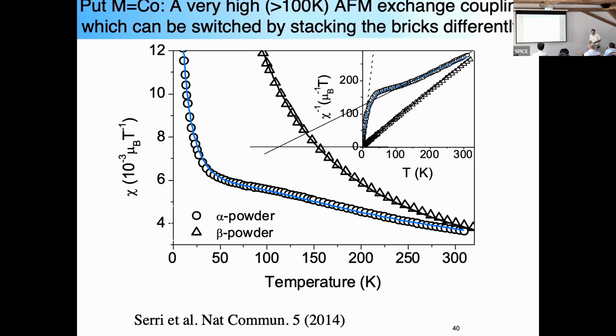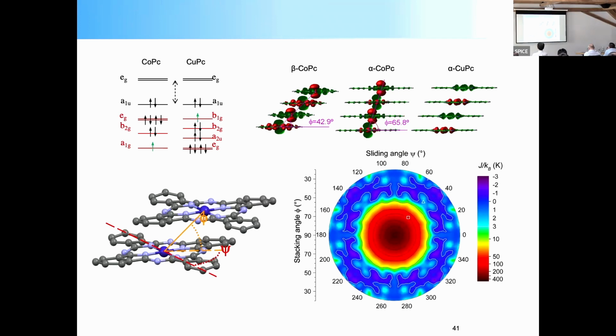And so this called for some calculations to see whether one could actually understand this very simple behavior. It's very easy to describe it to you as an experimentalist, but we wanted to try to understand why the interactions, both the sign and the magnitude, are so sensitive to how much I slide these things or twist them with respect to each other.